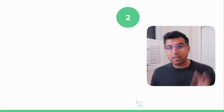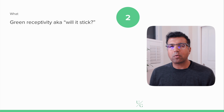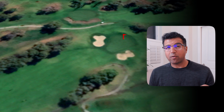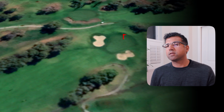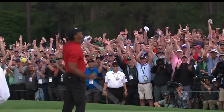All right, moving on to number 2, green receptivity, also known as will the green hold my approach shots. So why is this important? Well, imagine you're playing the first hole of the day, beautiful drive, center of the fairway, you're about to hit this approach shot, pin's in the back, you're thinking land a couple yards short and mosey right up to the pin, tap in for birdie. Great start to the day, about to shoot your career low 58.